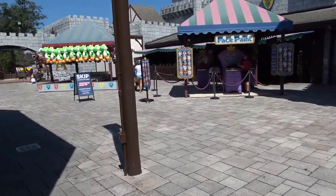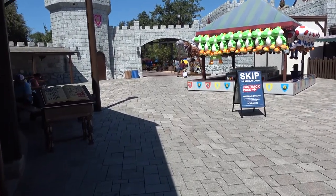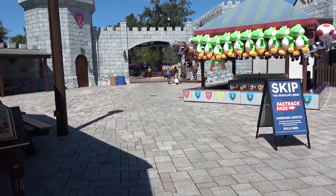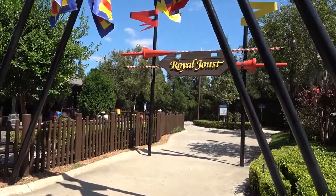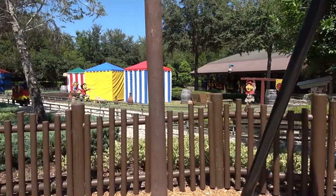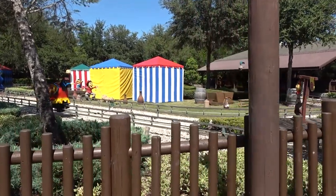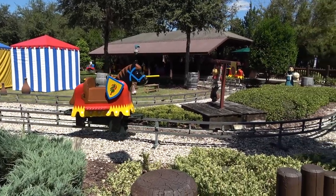And then if you go over here towards the other side of the Kingdoms area, they actually have the little joust attraction, which I'll show you guys here in a second. All right, guys, so last thing over here is the Royal Joust, which is kind of a Moose on the Loose type attraction, if you know what that is. Yeah, it's the little kind of single rail, little bouncy thing, but you're on a horse getting ready to joust.